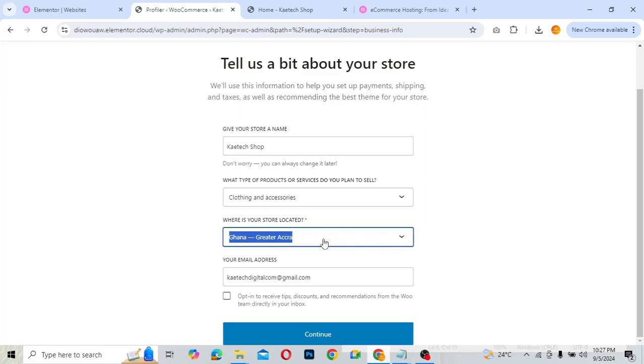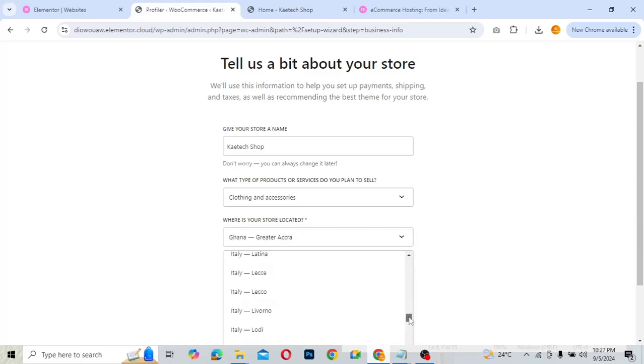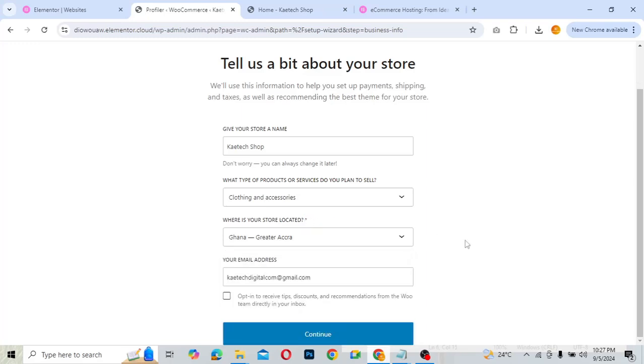So if I'm in United States and I type in United States over here, it's gonna come. So as you can see, all these things are countries and its locations that you can set up. Okay, now this is compulsory, so you can't skip it. And then your email address also, you can decide to opt in to receive tips and discounts and all those kind of stuff. And then we click on continue.